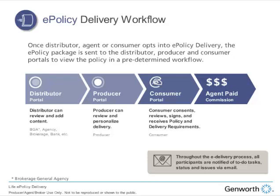ePolicy Delivery can also accommodate direct writer scenarios. As you will soon see, an additional reviewer-approver may easily be added at any point throughout the process. Another benefit is that you decide if you want all your business to use ePolicy Delivery or allow decisions to be made on a case-by-case basis.